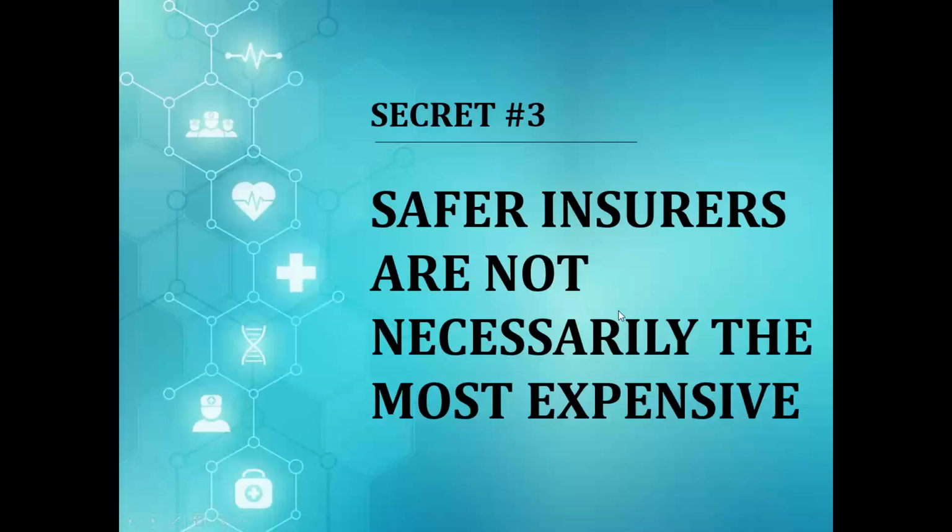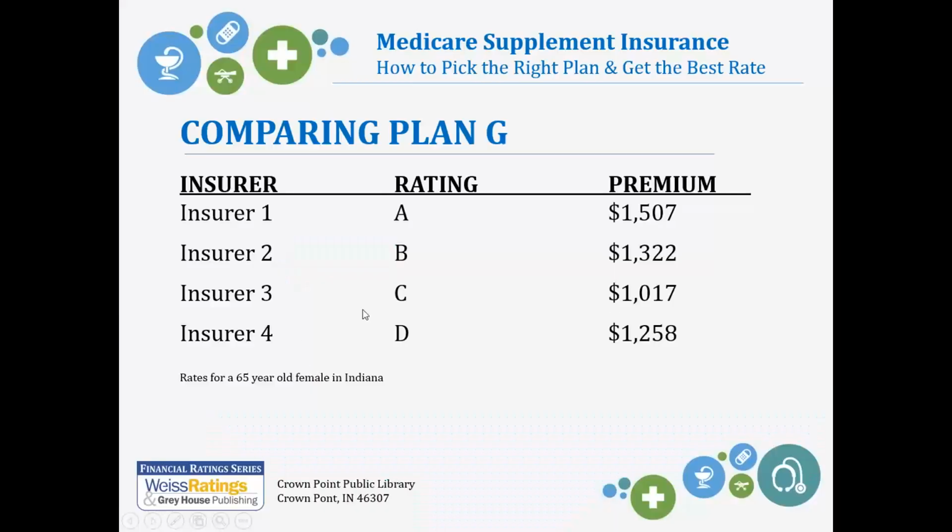So secret number 3 is that safer insurers are not necessarily the most expensive. So looking at the premiums in Plan G for a 65-year-old woman in Indiana, we looked for an A-rated insurer, so that was number 1. The annual premium was $1,507. Insurer number 2 had a B rating, so that was $1,322. Insurer number 3 is a C-rated company at $1,017, and then insurer number 4 with a D rating at $1,258.